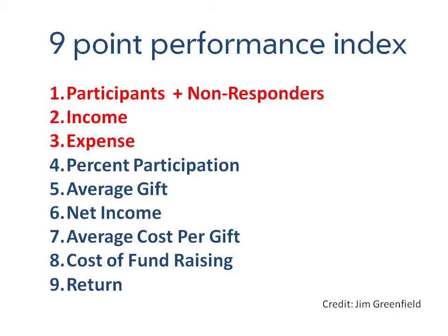So here we have the index. As you can see, it is 9 simple things. The first 3, the ones in red, are the only things you need to provide. So you need to come up with the number of participants, how many people responded to the campaign, how many didn't respond, those are your non-responders, the income it generated, and the expense that you invested in it.